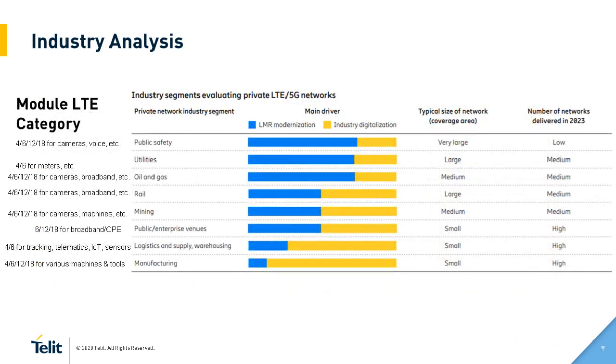I'm now going to hand over to one more thing here. Sorry, on this slide here, industry analysis, which is one of Safi's slides, so he might want to add to this. This represents where the digitization, the extent of digitization, is happening at the moment, and the number of networks delivered by 2023.